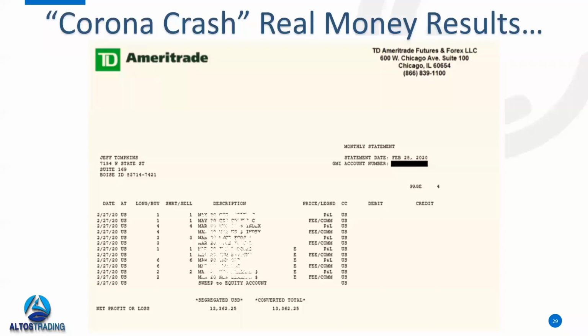Well, I was very cautious back in February and March because I saw this pandemic developing, and I went to a lot of cash. So I had a small amount of capital at play out of an abundance of caution, but I still did pretty well using trade trend. And this is a screenshot of my TD Ameritrade real money brokerage statement from back in February at the end of the month. So that month I did a little over $13,000 using the trade trend signals.